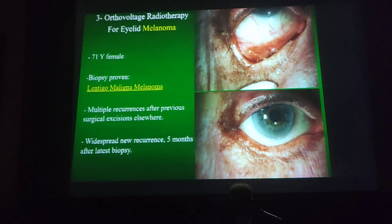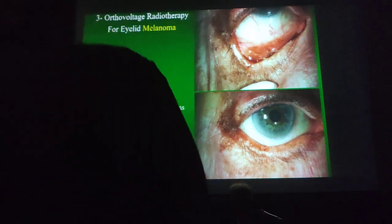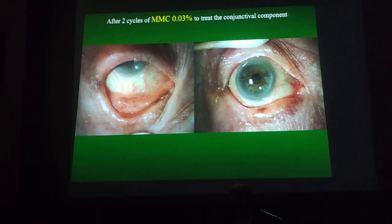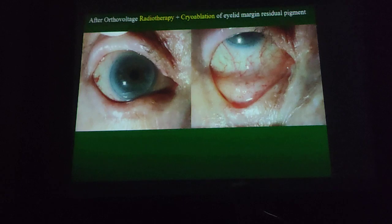The latest recurrence was widespread, as you can see, involving the conjunctiva, bulbar and palpebral, and skin and the lateral canthus, extending everywhere. Because of the bulbar component, as I said, the orthovoltage will encompass the eyelid only without the bulbar conjunctiva. So we started her on mitomycin C to clear the cells from the bulbar conjunctiva. And then we applied the orthovoltage radiotherapy.